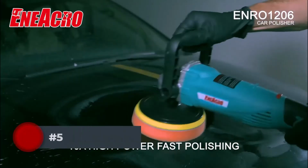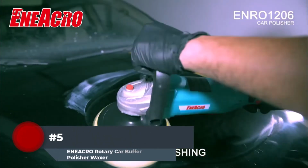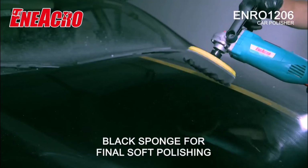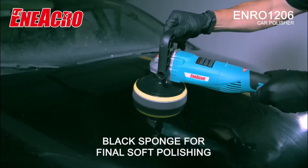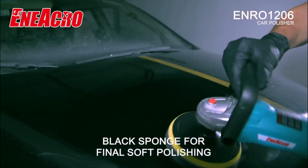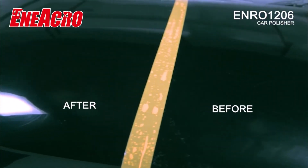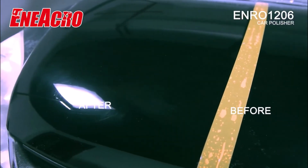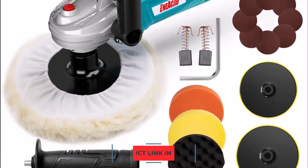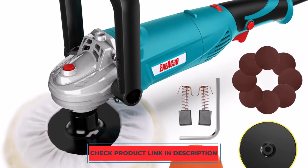Number 5. The ENEACRO Variable Speed Polisher and Car Buffer has a 6-level speed dial that enables users to get a professional finish on a range of surfaces. These rotary buffers have a range of 15.0 to 35.0 RPM for the buffering speed, and the self-lock feature enables users to maintain a comfortable speed. 3 replaceable polishing pads are included with it. An orange pad for removing shallow scratches, a yellow pad for slightly bigger but still minor scratches, and a black pad for waxing and wiping away extra product.